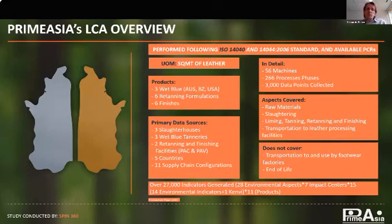And when we talk about what we assessed in this LCA, I believe we can comfortably say that this is probably the most comprehensive life cycle assessment that has ever been done in our industry. The reason I'm saying that is because we covered 3 different raw materials. We assessed raw materials from Australia, Brazil, and the US. We also looked at 6 different retanning formulations and 6 different finishings in leather. Not only that, when we are talking about collecting primary data, so not relying on generic information or assumptions, we collected the primary data from 3 different slaughterhouses and 3 wet blue tanneries.